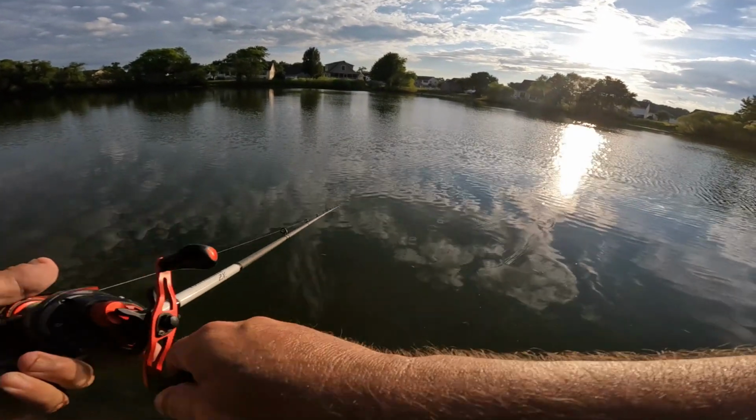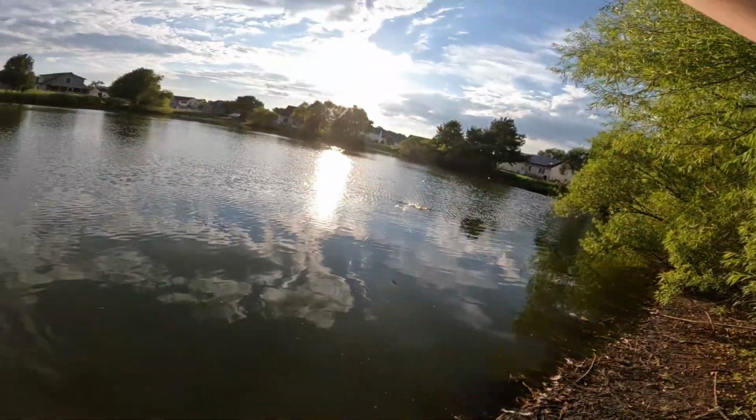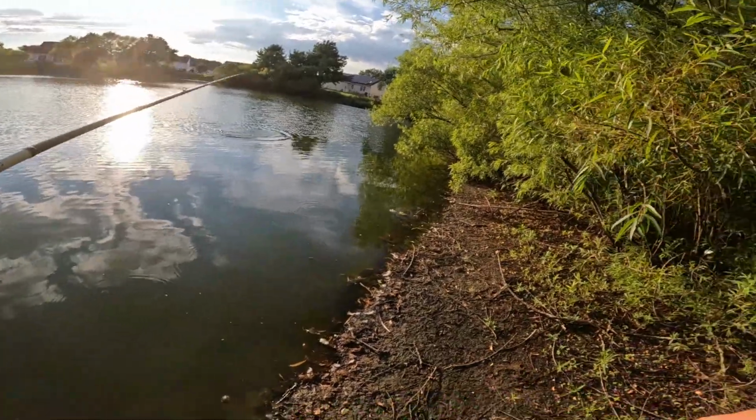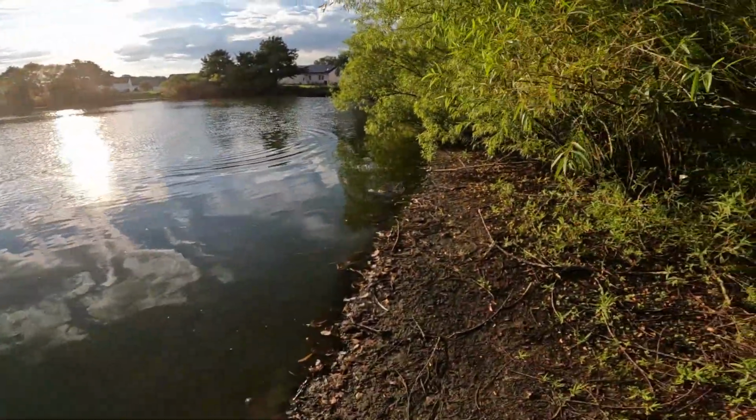Fish on. Something was tugging on. Still tugging on. There you go. Fish on. That's a good one. That's a real good one. Oh my God. Holy crap, guys. That was a decent sized bass on the end of there.